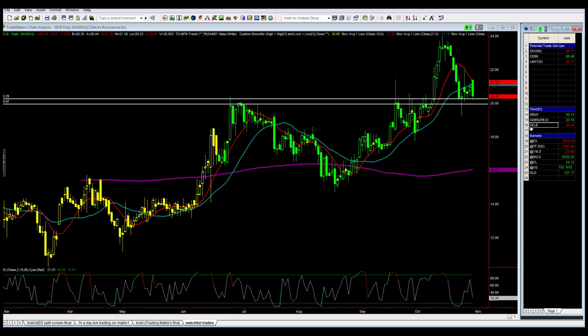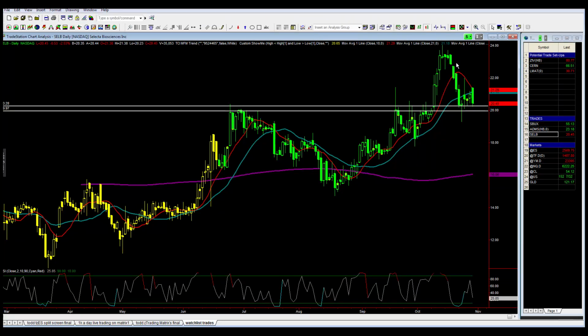Okay. Remember SELB, we're also long right in here as well. We gapped higher, we're right back down to pretty much break even. We traded as far up as $22 a share, buying this at a little over $20 a share, still holding that as well.